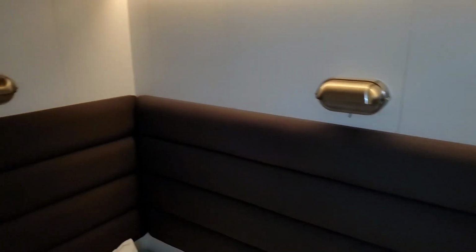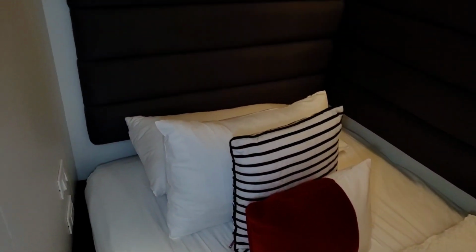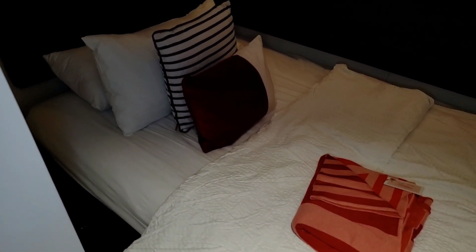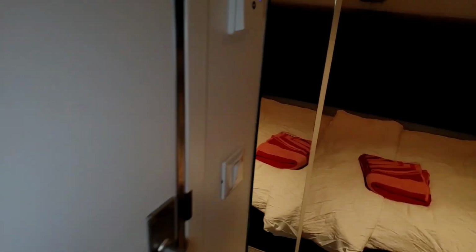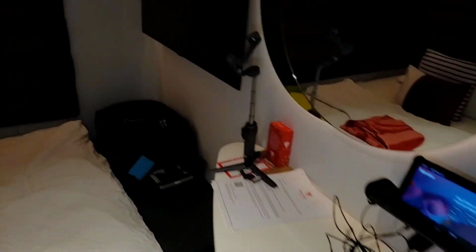Here's some lights above the bed, and this is the bed itself. So it looks decent. I just need it to be comfortable. I feel like it's not going to be something where I'm going to fall off the bed, so that's why I feel like it's maybe a full-size bed. But I just need it to be comfortable, and hopefully it is comfortable. And so let me just back up a little bit so you can just kind of see the room in general, how it is when I come in.